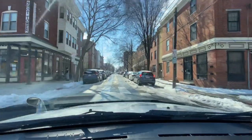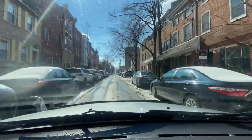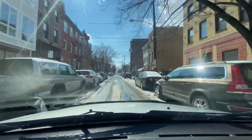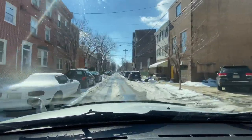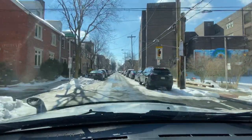Looks like a little dining place where you can eat. Like a little coffee shop, too. They had a bunch of different versions of coffee. Little garage on my right-hand side. I love the buildings with the first floor garages.